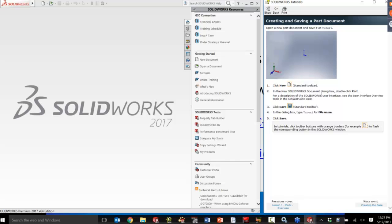And as Corey mentioned earlier, the tutorial is really nice because it even helps you find where the buttons are. So, click New on the standard toolbar. Well, what's that? I don't know what that is. I'm brand new to SolidWorks. I go ahead and click on that button, and it'll flash in the interface on the screen there and show me the tooltip of where that button is. Likewise, where's the Save button? Well, it's over there. So you go through these steps, and then you continue forward.